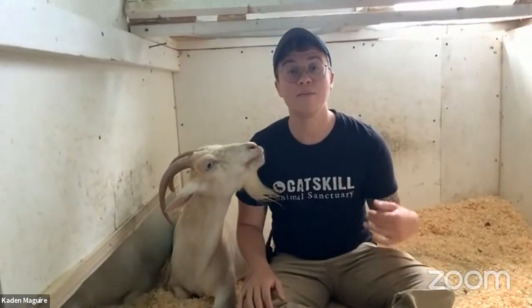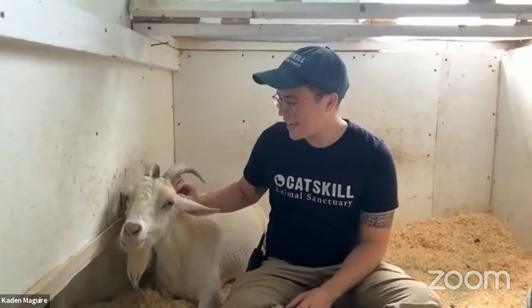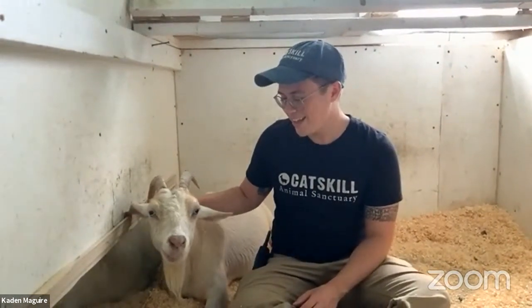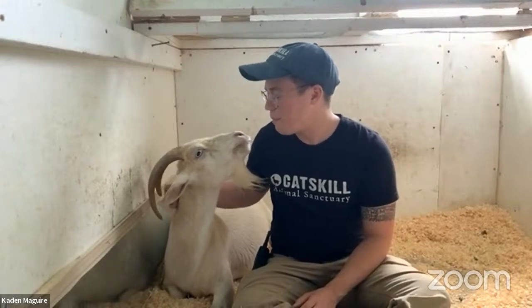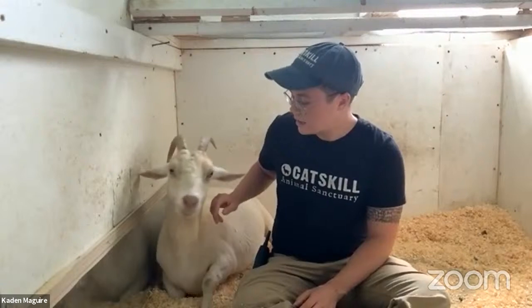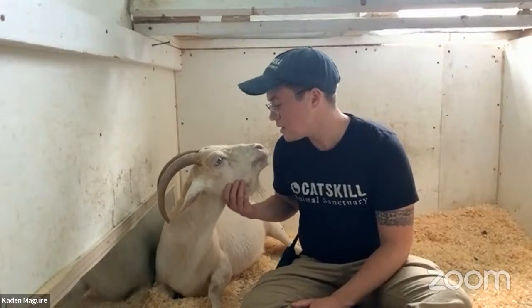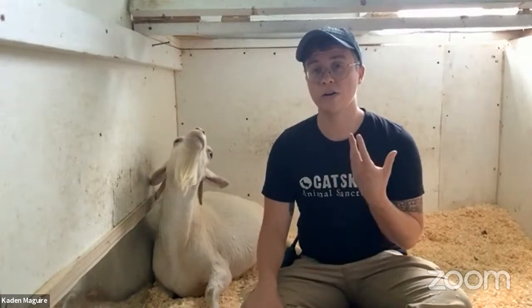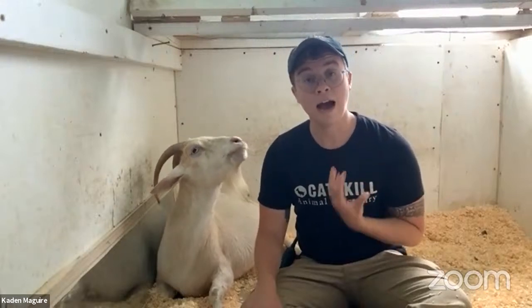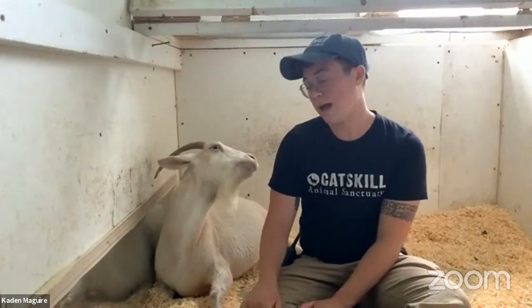Nelly is one of my absolute favorite goats here at Catskill Animal Sanctuary. She is a little bit mellowed out from where she used to be at, but she is so, so sweet. And Nelly normally has a big herd of goats who she runs with. She's very social. She loves other goats. She loves saying hello to humans. And it hasn't always been the case for Nelly. So Nelly actually is someone who had a pretty fearful time adjusting to life at a sanctuary. And it makes perfect sense when we think about her backstory.